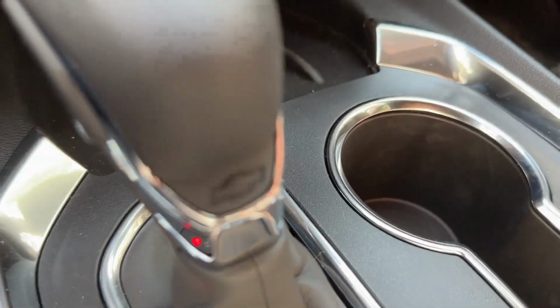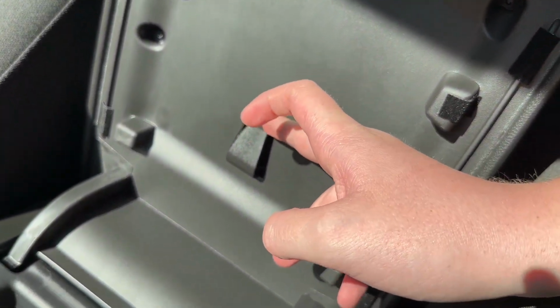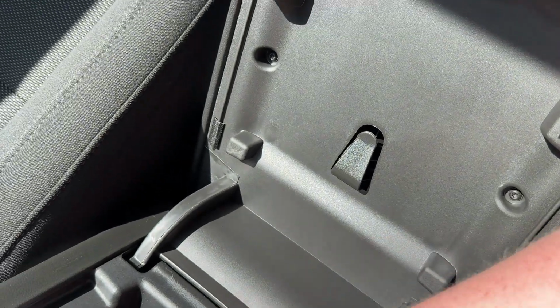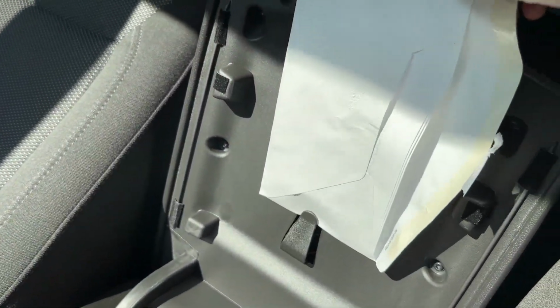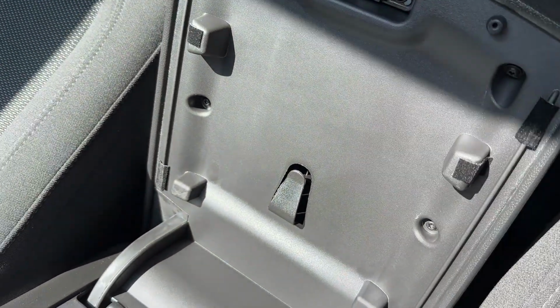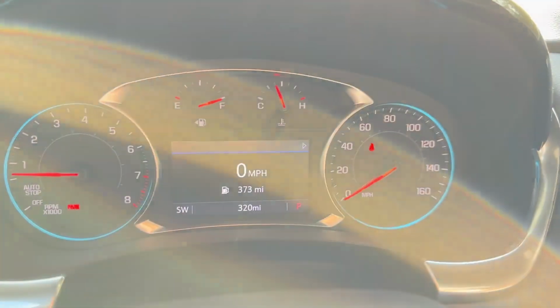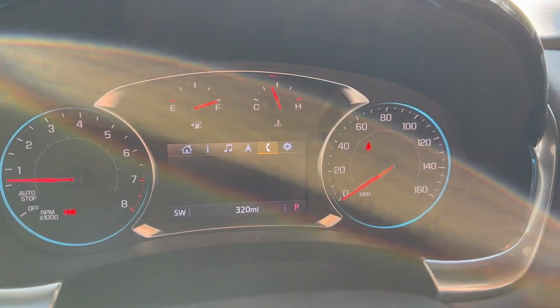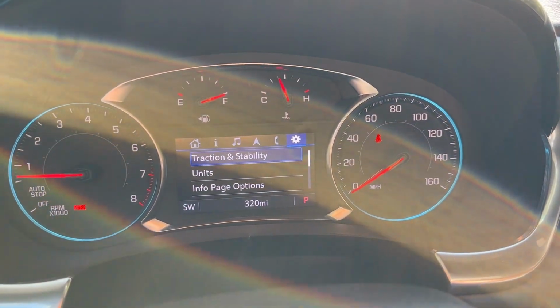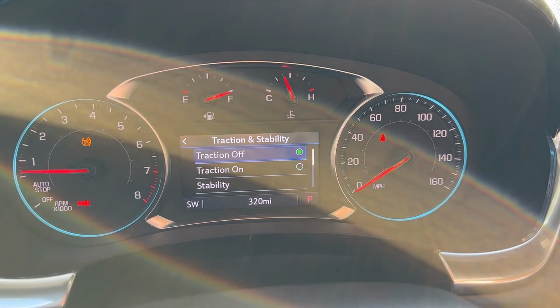There is a little Chevy bow tie on the shifter. Inside the center console lid, there's a little clip to store things on, like papers and different things to clip in there. I'm assuming you'd probably want to use it for a pen, but you can use it for whatever you'd like. Like I said earlier in the tour, there's no button to turn off traction control. So to turn it off, you have to go into your vehicle settings in the gauge pod, select traction and stability, and then you can turn off your traction control.